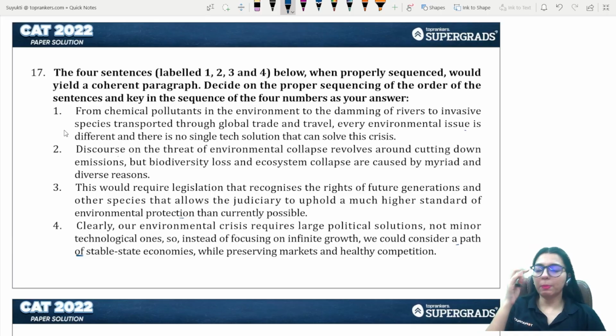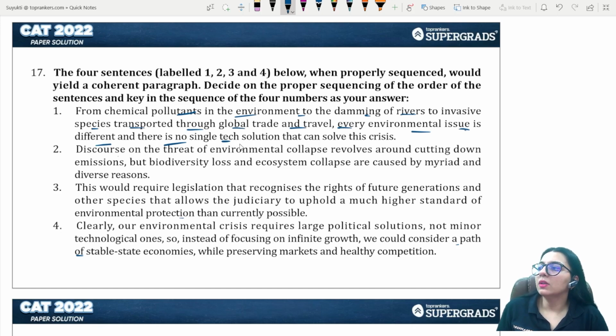We now have a parajumble. First things first, we're going to read all of the statements, find an opener for us, and find the mandatory pairs. And let's begin. From chemical pollutants in the environment to the damming of rivers to invasive species transported through global trade and travel, every environmental issue is different, and there is no single tech solution that can solve this crisis. So there has to be a crisis. We know that we cannot begin with one because there is no crisis that we have as yet.